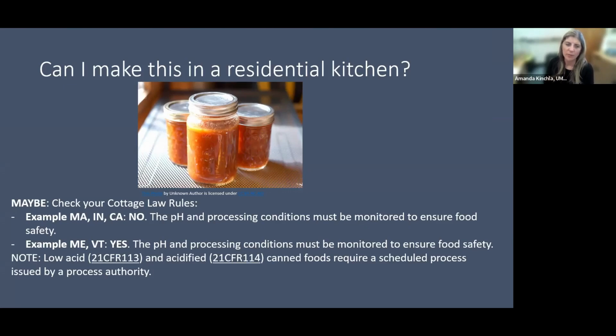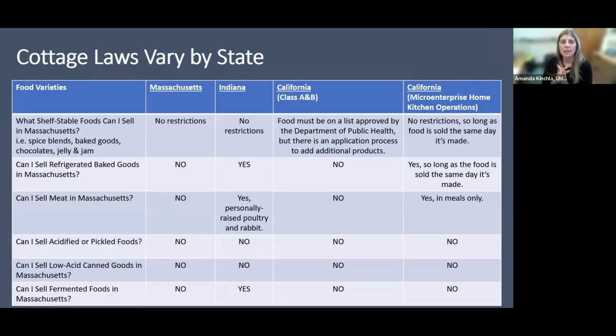So to illustrate this point a little further, I just wanted to show this slide to highlight that across the country, we do have cottage laws, which is where you can use your home kitchen to get a license to sell and produce under a wholesale license for certain commodities. But as you can see here, the different states have different rules. Again, I stick with Massachusetts because it's one that I work with and know. In Massachusetts, we're very conservative about the variety of products you can make. Basically here in our state, you can make non-potentially hazardous dried foods or shelf-stable foods, so things like baked goods and brownies, jellies, jams, chocolates, spice blends. That's kind of the realm that we're playing in.